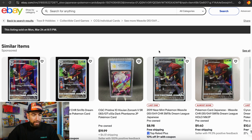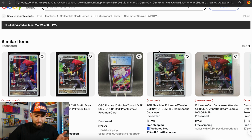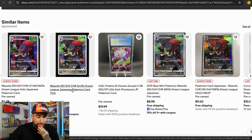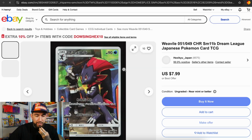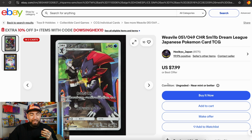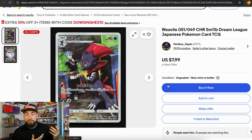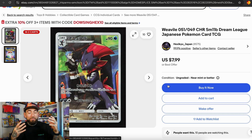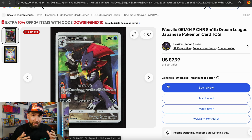And then I found a PSA 10 Weavile, Sneasel Weavile. And let me click this right here. So this is already sold for eight bucks, but this is one of the cards that I told you guys, and this is from Dream League. Dream League we know is an older set. It's still ultra modern, but these Trainer Gallery-esque cards, I knew that these would eventually move. Especially we have Cyrus as well. These cards are going to be bought up sooner than we think.